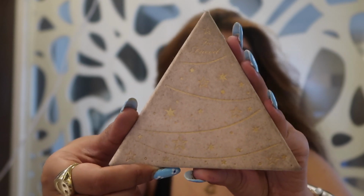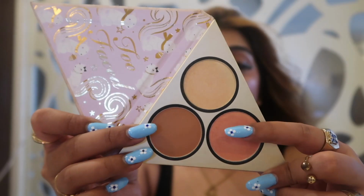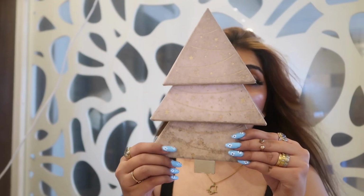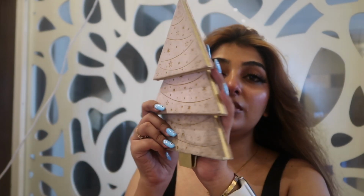So this is the top part where it has the bronzer. This is a highlighter, this is a highlighter. It's magnetic, so it doesn't fall. This is eyeshadow, and this is the blush palette. It's such a cute palette. It was all for the blushes. Now I'm gonna go on to the highlighters.